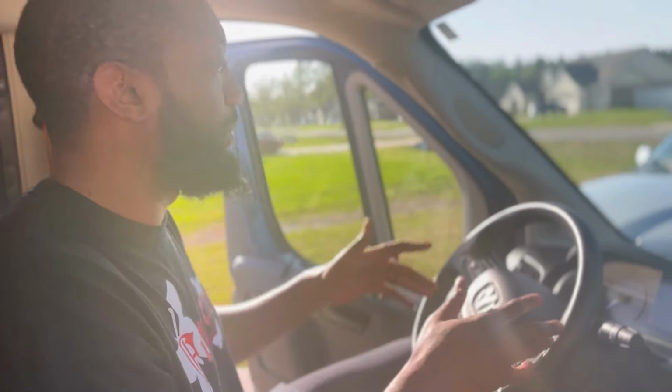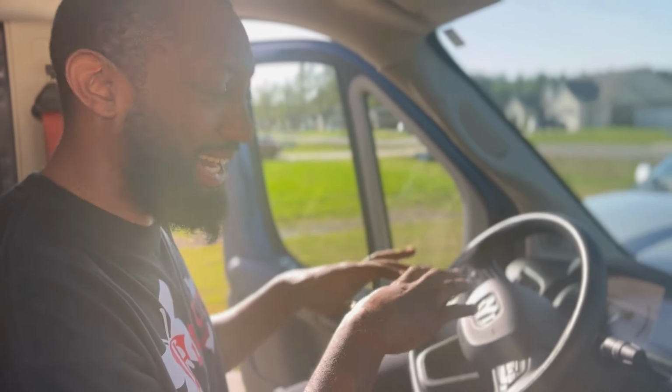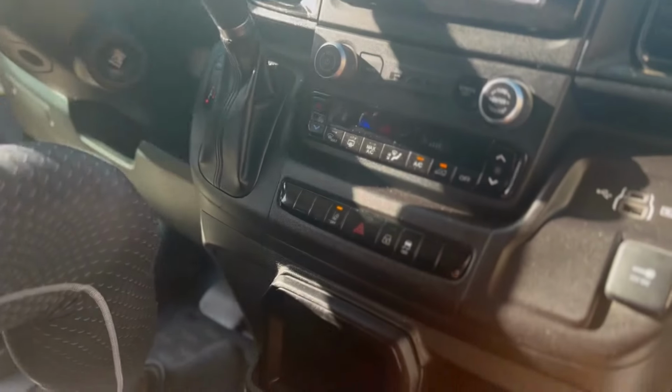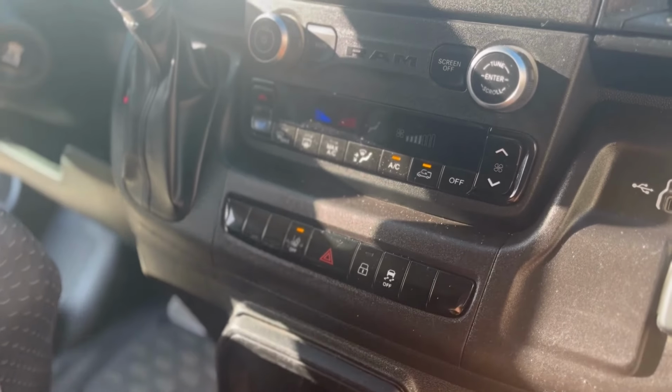I'm sitting more comfortable in this than I am in my own SUV. So I can see a lot of long driving in this. I'm not mad because that means more money. Longer driving, more money, more miles, more money. But yes, AC, everything, I love it. GPS navigation system already built in.